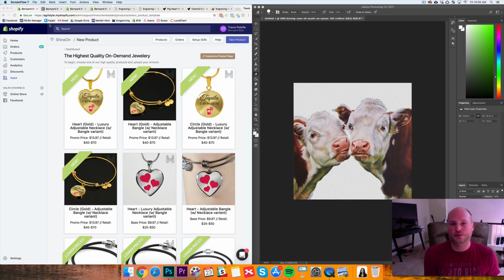And ShineOn just released 18 karat gold versions of these print-on-demand necklaces and bracelets, little pendant bracelets and necklaces, which is huge because it gives that extra bump in value. Not only that, but they started to offer engraving on the back of these pendants, which again adds a huge markup to our cost and to what we can charge.